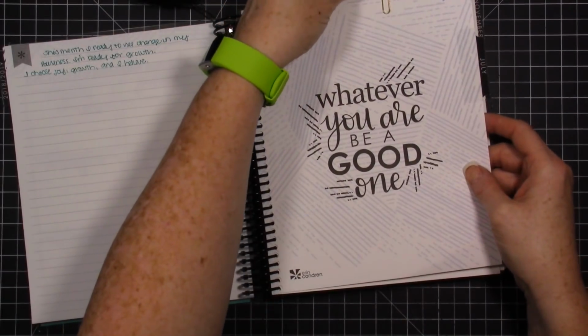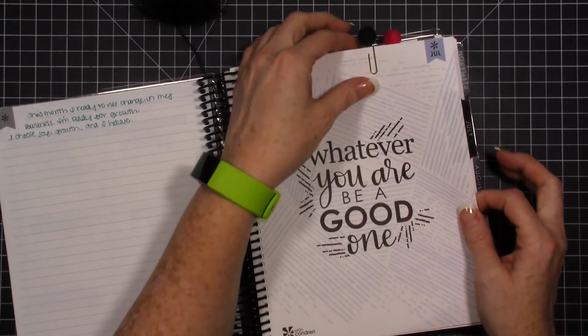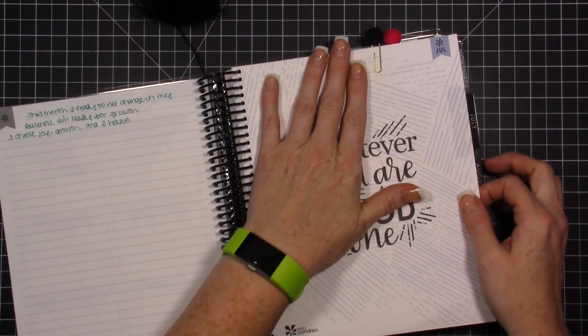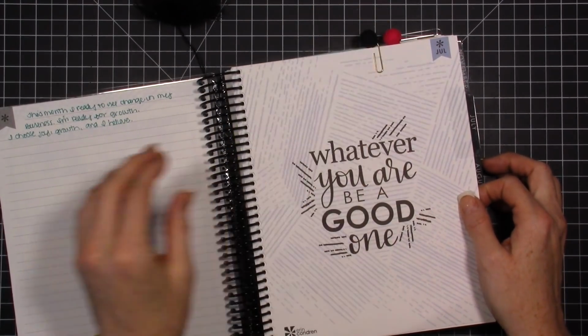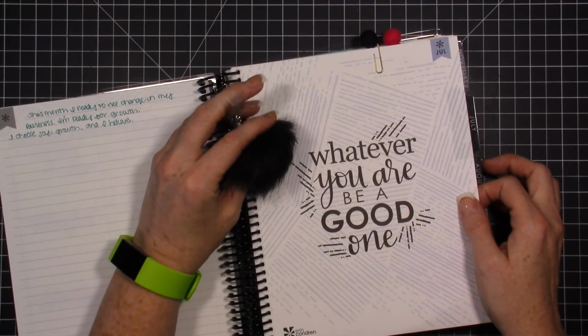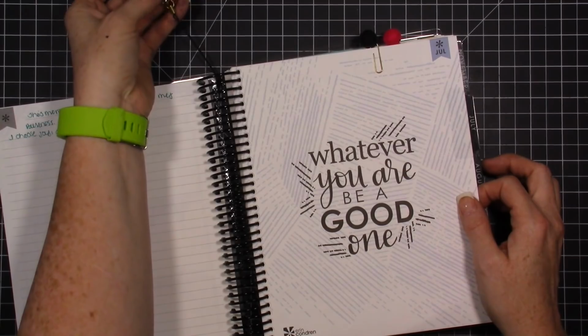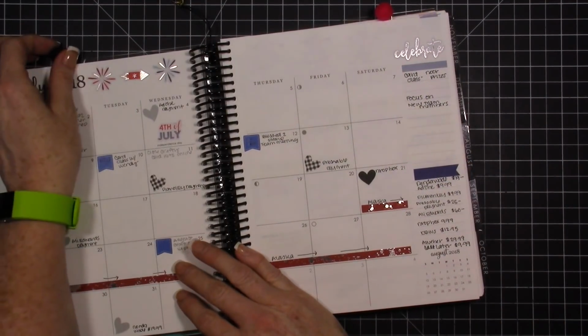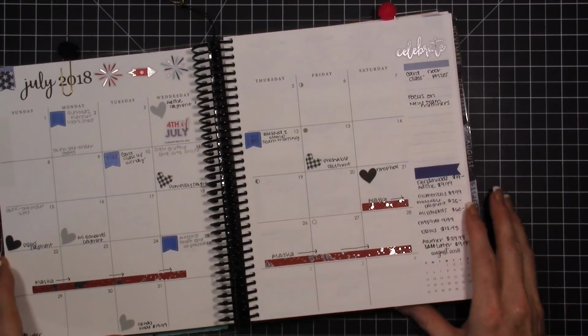So I keep these little paper clips that have these little felt balls here on the end. That's what I use for bookmark type things. And then I do have a little pom-pom on the side, and I just have a little charm that says Stampin' Up. So that's on my coil here. So I keep one of these paper clips on the monthly view.